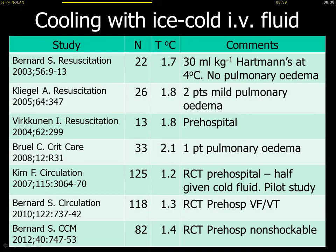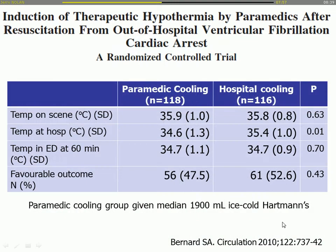And we've got a whole load of data out there. The first 4 or 5 of these studies are observational studies, just looking at the effect of cooling in terms of temperature reduction. And generally speaking, if you give around about 2 litres of ice-cold fluid to people, they will cool down by about 1.5 degrees compared with those not pre-hospitally cooled. And there appeared to be, in all these initial studies, no major problem. And then the bottom 3 here are all randomized controlled trials. And again, they appear to show no harm from giving this cold IV fluid and temperature reductions, as you can see on the table there. So it all seemed fine and good. And of course, it's cheap, et cetera, et cetera.